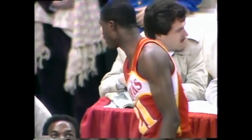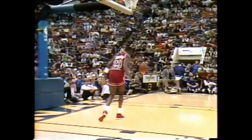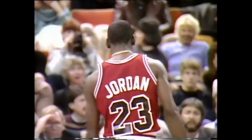Dominique Wilkins. He has been the crowd favorite right past about halfway, as you can see why. Beautiful coordination, the reverse slam dunk with both hands. Rod, both these players are competing for big bucks now. The winner, $12,000. The runner-up, $7,000. Michael Jordan with a reverse. Now, he was down 4 points going into that dunk. Yet Dominique Wilkins, you must remember, will go last.